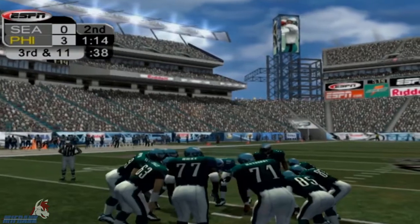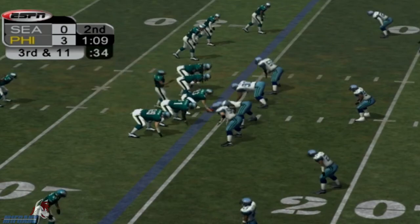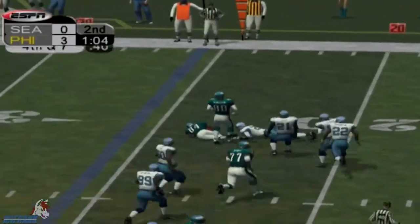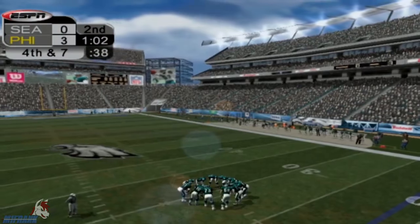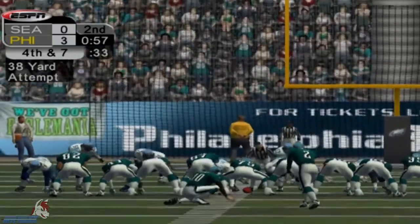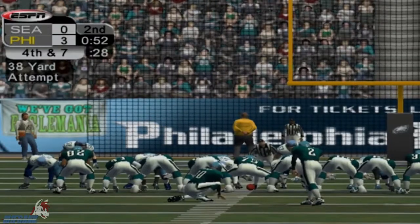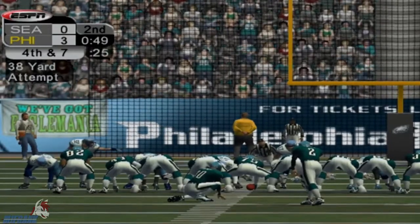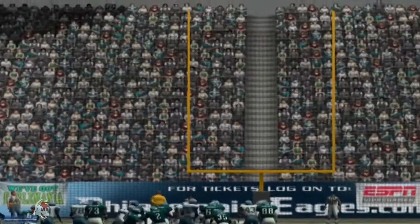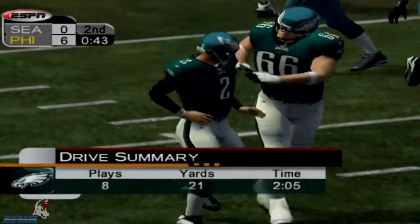Rips him down in the backfield, and the clock will continue to run. Third and 11. Third down, and this is the seventh play of the drive. Mitchell makes the catch out to the left, and he will be well short of the marker. Fourth down coming up. Fourth down, and the field goal unit is on the field. Akers kicks from 38 yards out, and the field goal attempt is good. It's through the uprights.